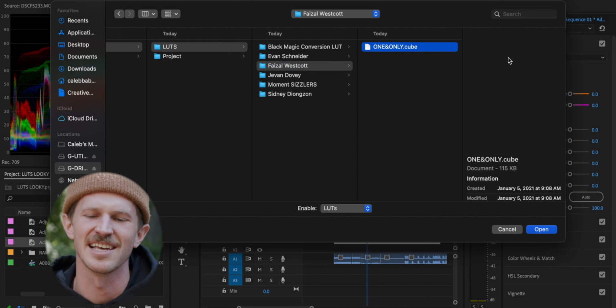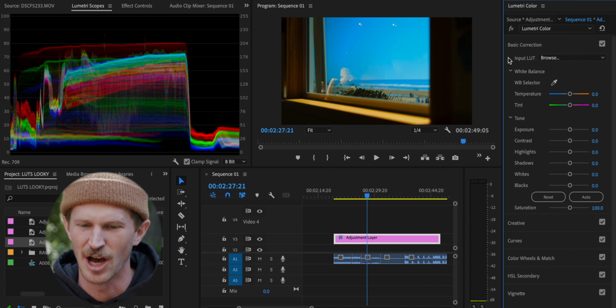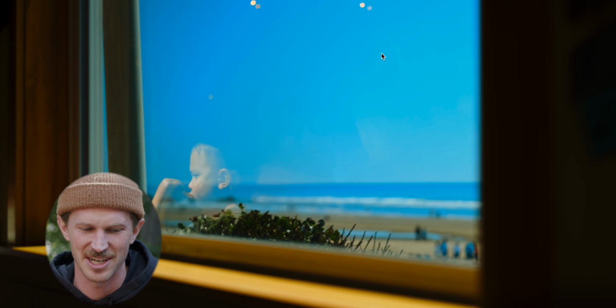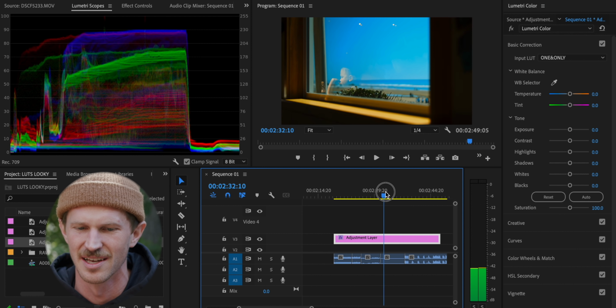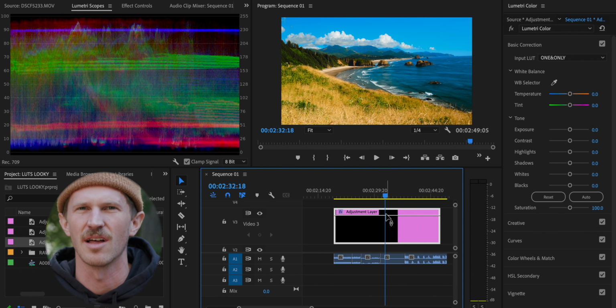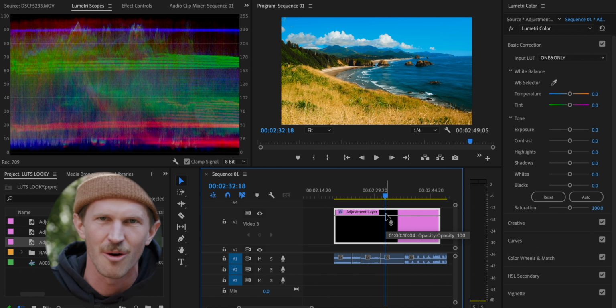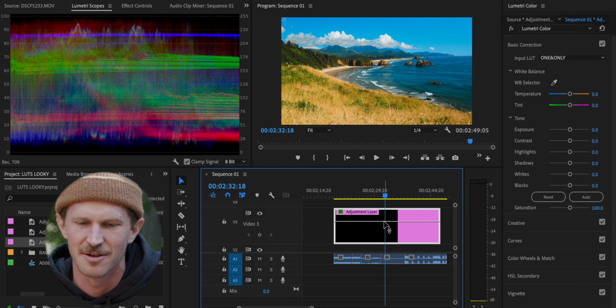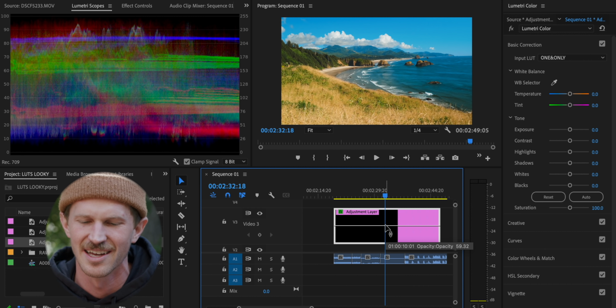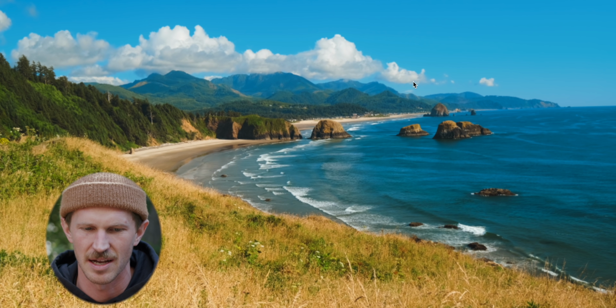Let's do Fizel's because his is literally called the one and only .cube. Okay, so right away, you can see how that changed it crazy amounts in the blues. That's nice. It's kind of nice when the LUT gives you a little more than you want, because you can always bring it back. You can also duplicate it. I mean, it's endless. It's just cool that you get these colors within a click. So it makes getting that cinematic footage easy.